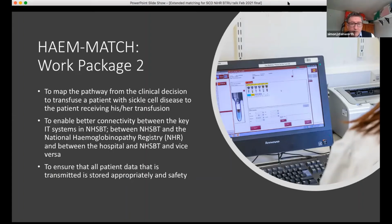And we need to think about ways that improve and enhance the connectivity between some of these key IT systems in NHSBT, but also, particularly externally facing, how some of this can work between NHSBT and our hospital NHS colleagues and partners, and in particular the National Hemoglobinopathy Registry. So work package 2 is going to very much think about some of these aspects.